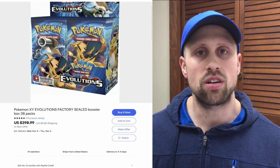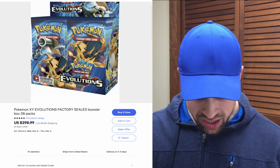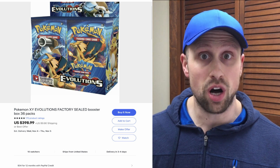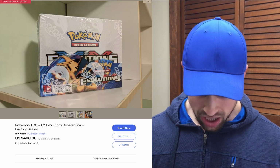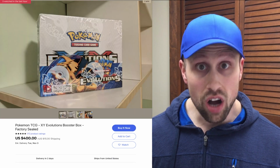If you look right here, there are sellers on eBay selling this box for $400 or less. Buy it now. And these are actually reputable sellers. You got one here, $400. So there are boxes available that you can get right now for $400 or possibly less if you wait for an auction, or maybe if you make them an offer, they might accept less.